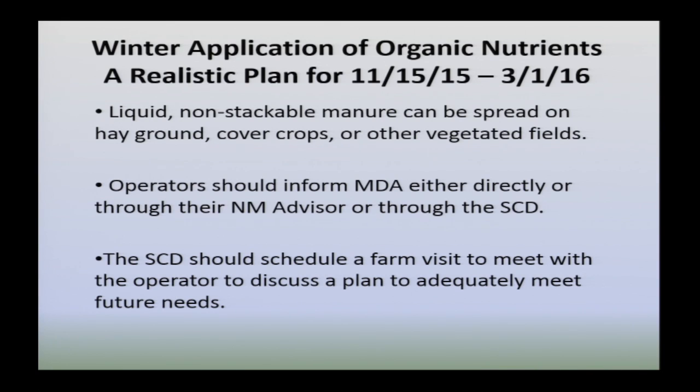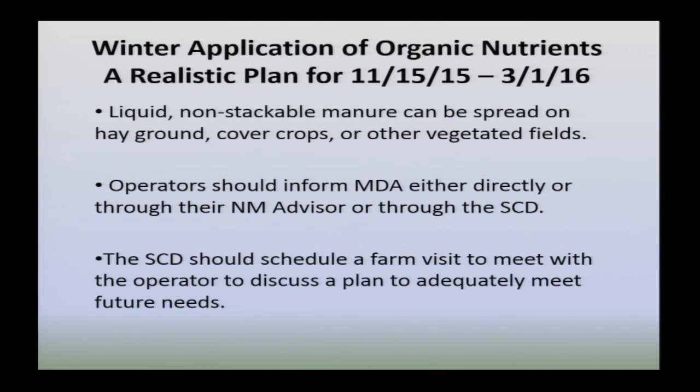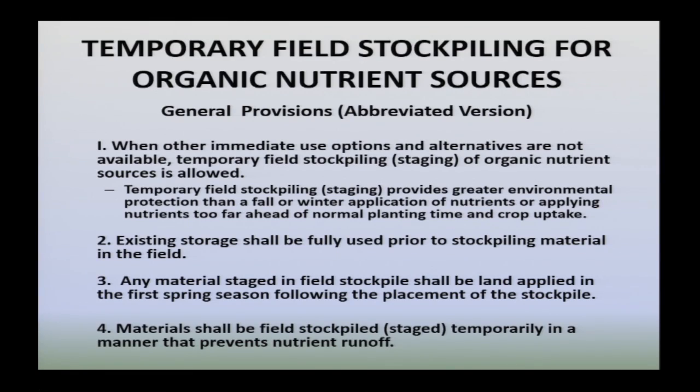Winter applications is something I wanted to stress because, if you're dealing with livestock, we've got to get away from winter applications, so you have got to get adequate storage to get you through the winter season if you don't have it. So now we need to be thinking about realistic plans to accomplish this, because it comes in July 2016, which is creeping up on us pretty close, that depending on the size of your operation, it's no longer allowed in the state of Maryland. So come July 2016, no winter application for any farm that has more than 50 animal units. In other words, if you're a small farm, you have until July of 2020. They're phasing that in. So just something to be aware of.